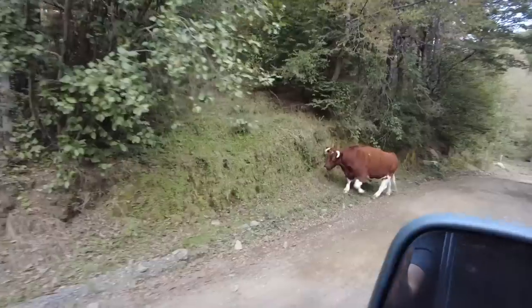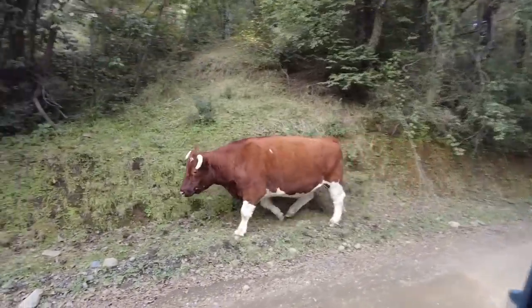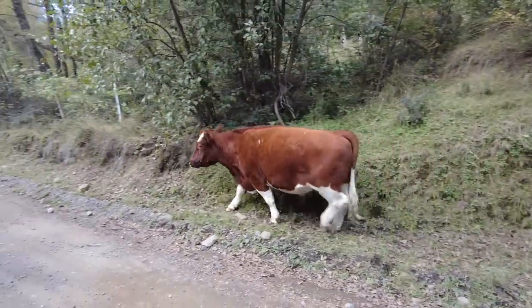But we are at a camp for the night. Yeah, there's a pretty river here, and yeah, we're in the nature.